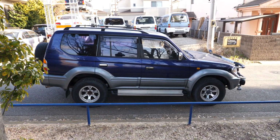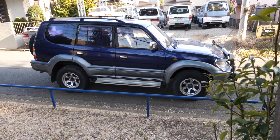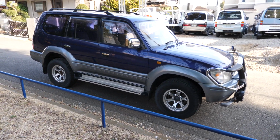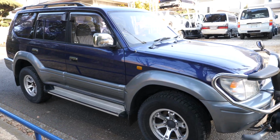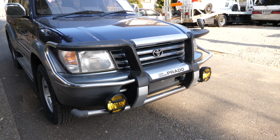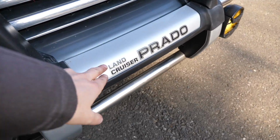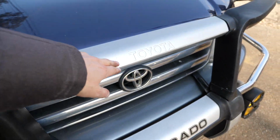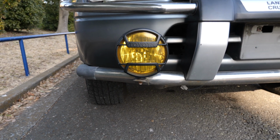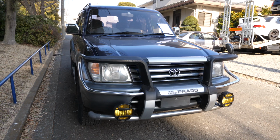I think it looks good on those aftermarket wheels. Wheels are subjective, so to each their own. I think it's easy to say that most people would think that front grille guard is pretty good looking. It is a fairly rare option. Grille guards aren't that rare of an option, but this one I haven't seen before, and we've exported a ton of these. So it is maybe one of the more expensive ones. It says Land Cruiser Prado on it here. Toyota is embossed here, and then it has Toyota yellow fog lamps that were wired in by Toyota. So it's not going to be some sort of hack job wiring that sometimes fog lights are.